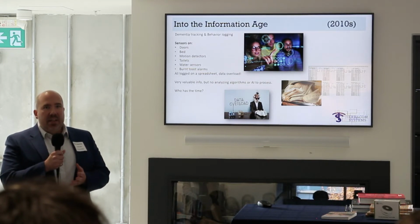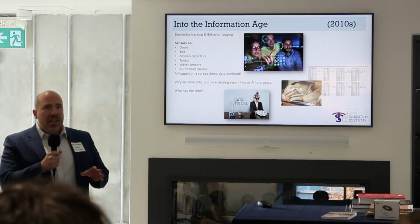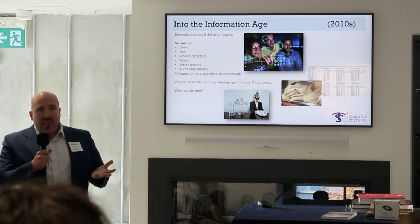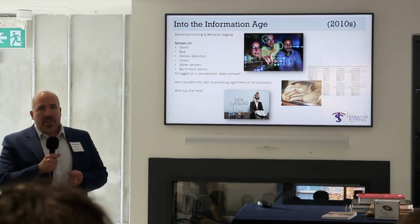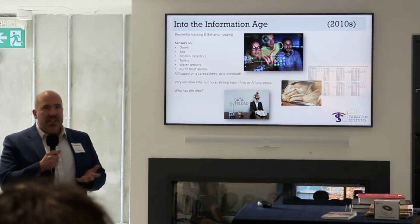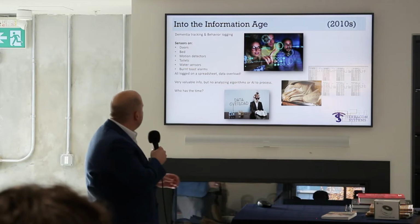And I can tell you, even then, it's triggering a nurse call system, and the staff are getting overloaded with calls. They're getting alarm fatigue because it's just too much information. It's great to have this stuff, but if it's not used properly, or analyzed, or applied to a specific use case, there's just no need to have it.